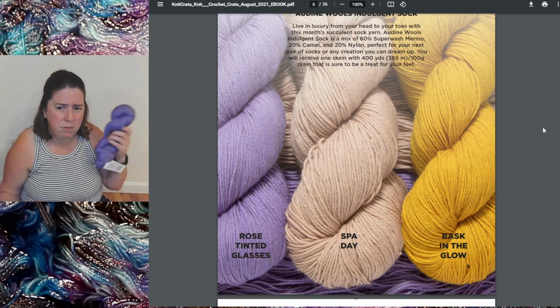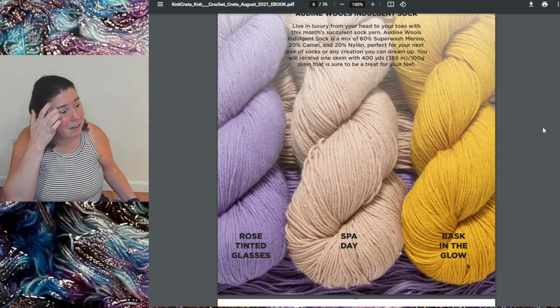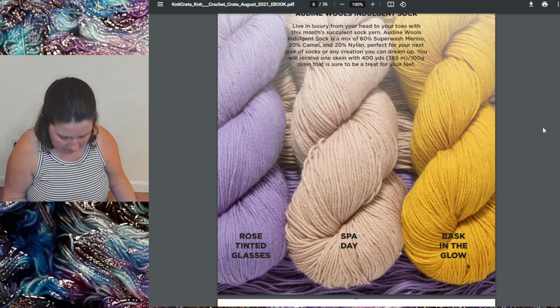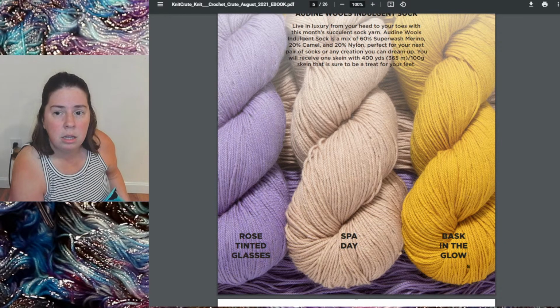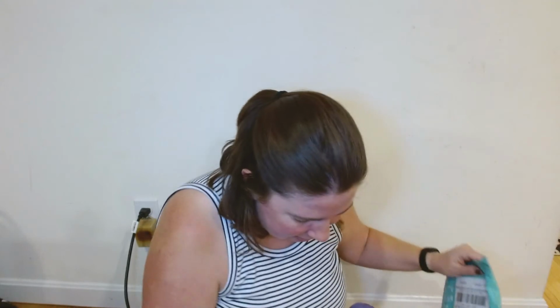I was trying to see if these would be like the neon, which I never got, that beautiful 2-ply neon yarn that I thought was so cool. But in here I also have one of the postcards, and actually, let me go back. Let's see what else is in here. Oh, nothing. Yeah, I guess there was no extra in there this month.